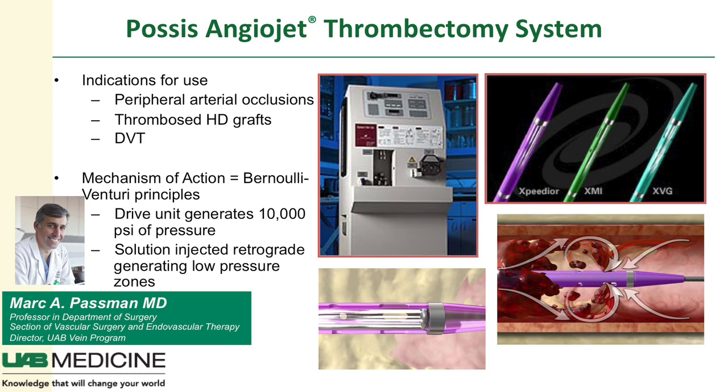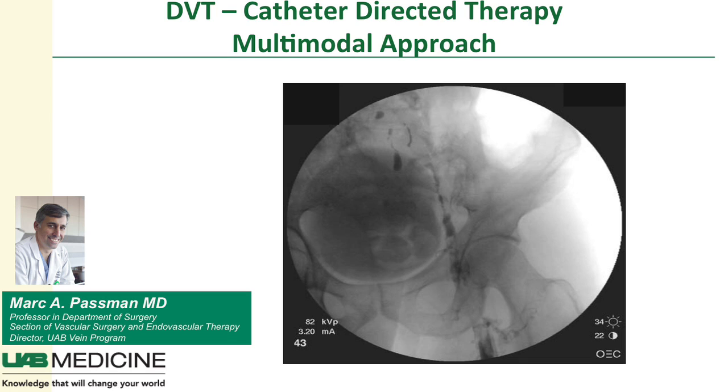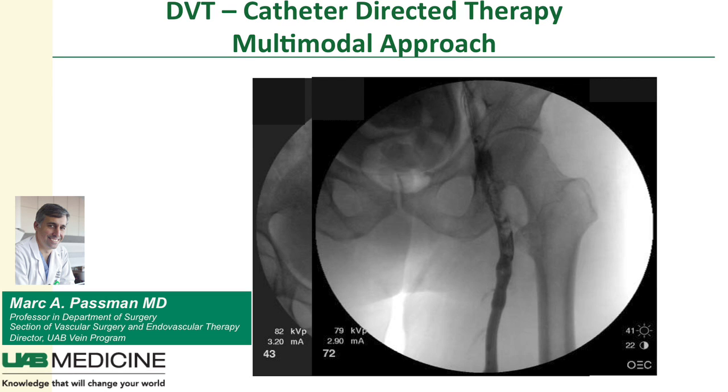With the pharmacomechanical technique, this device can also deliver the lytic agents right into the clot, allow the clot to marinate with the lytics for a short period of time, 20 to 30 minutes, and then facilitate the aspiration phase. If you look at this particular case right here, this is a venogram showing iliofemoral deep vein thrombosis. And then after placing the Angiojet catheter and bathing the clot in the lytic agent for a short period of time, after 20, 30 minutes, you can already see the clot is beginning to clear.